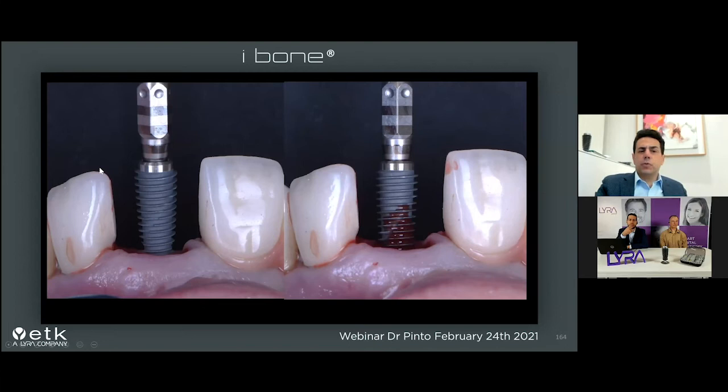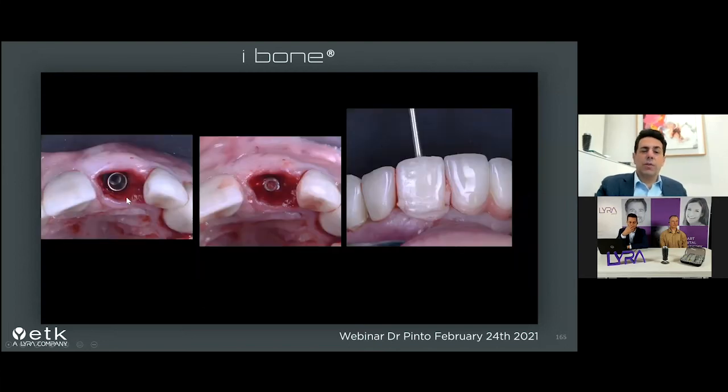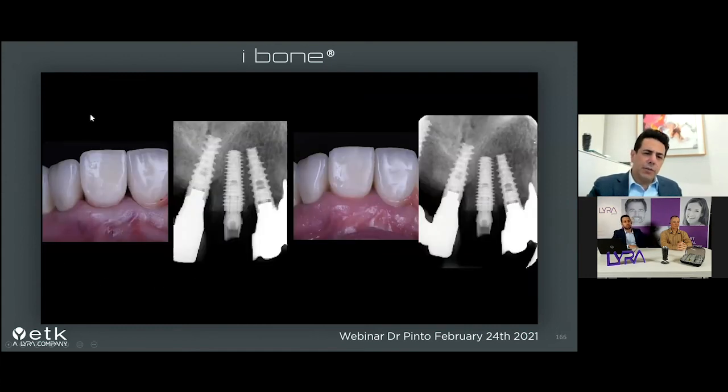Okay. And of course, we put the implant on the palatal side. We find a very good stability, even if the bone was very poor, because we have the very nice spire, like we told before, and we fill with a xenograft product, and we decide to put in a provisional immediately. And you have the X-ray immediately after the surgery.